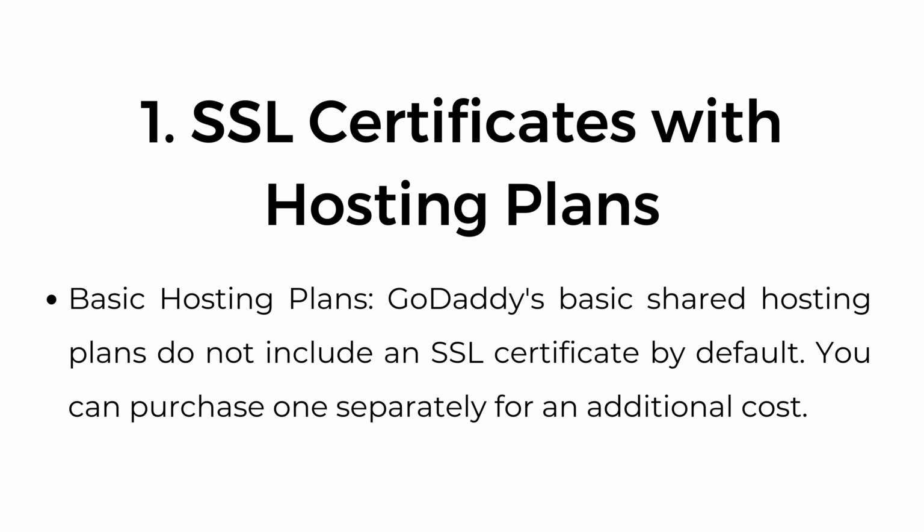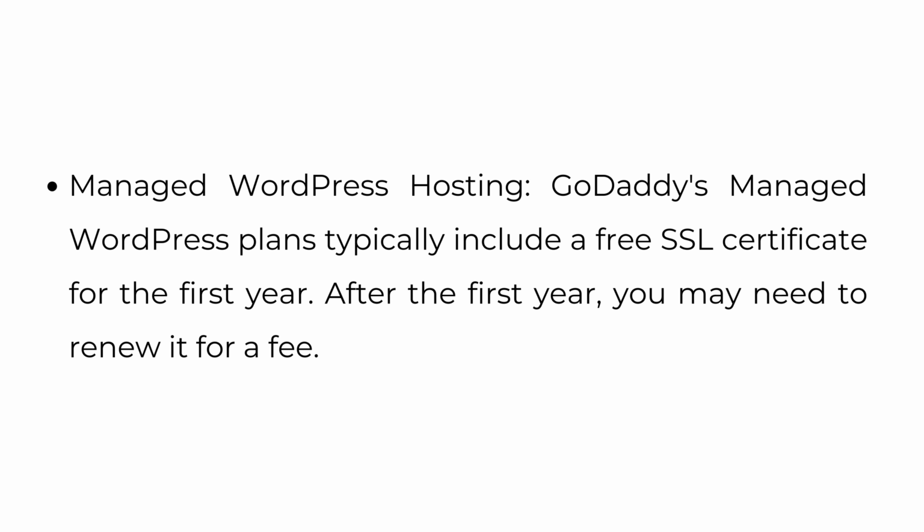1. SSL certificates with hosting plans. Basic hosting plans: GoDaddy's basic shared hosting plans do not include an SSL certificate by default. You can purchase one separately for an additional cost. Managed WordPress hosting: GoDaddy's managed WordPress plans typically include a free SSL certificate for the first year. After the first year, you may need to renew it for a fee.